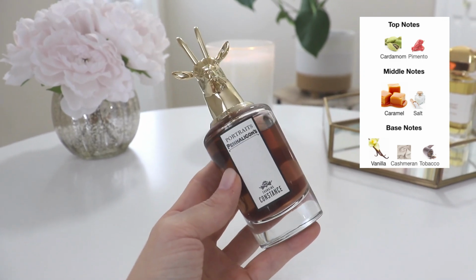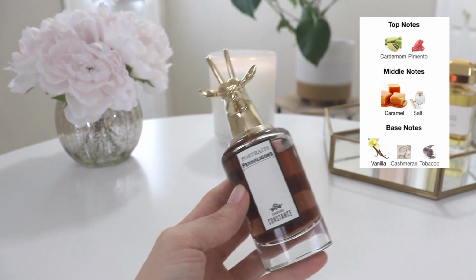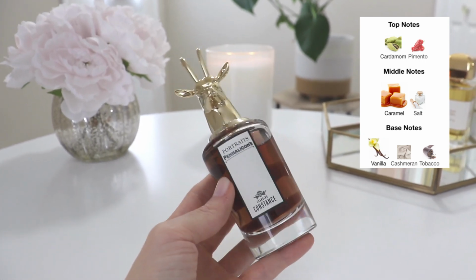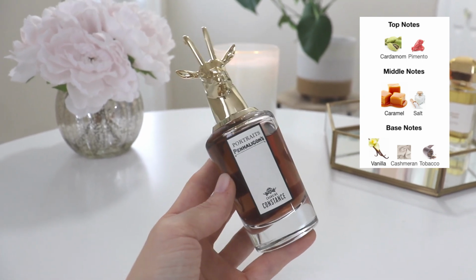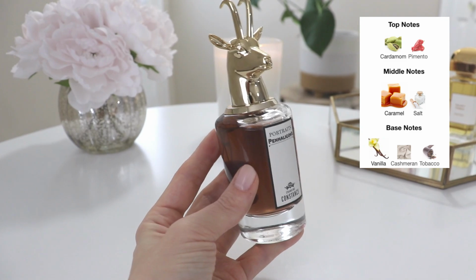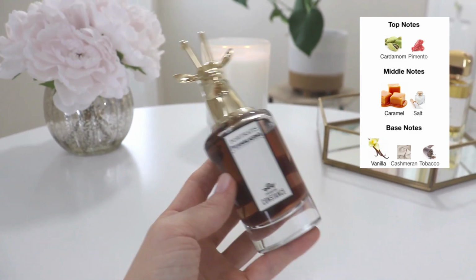It's such a sweet scent. I think it's more feminine, like unisex, but definitely leans feminine because of all that caramel and the vanilla. And such a good scent for the fall and the winter. Just a little disappointed with the performance, so I don't know that I would buy another bottle of this when I run out. I guess we'll see how much I wear it.